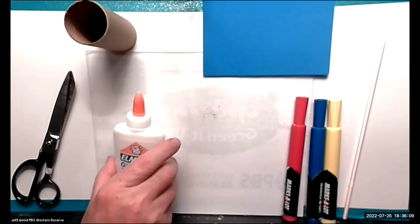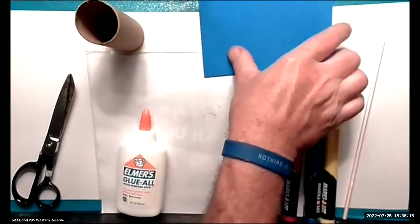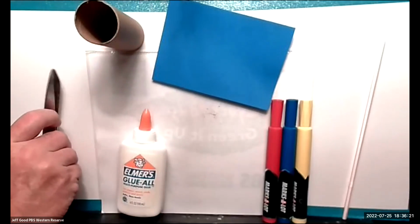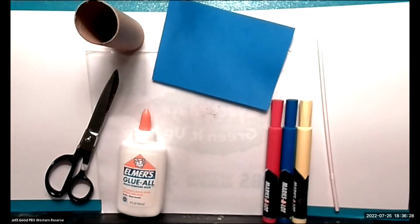So I've got things like glue, and I've got some paper tubes, toilet paper tubes. I've got things like this kind of nice and soft and squishy construction paper. I've got my markers. I've got my scissors. And if you've got scissors, you may want to let mom and dad help you with those. I've got straws and I've got popsicle sticks.